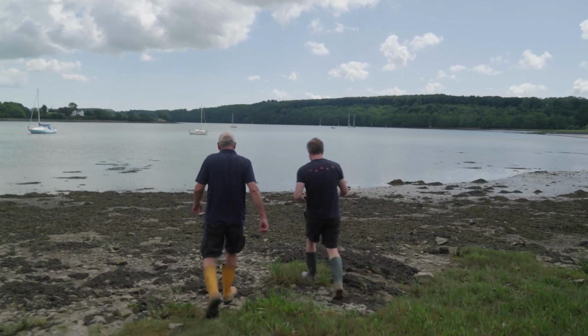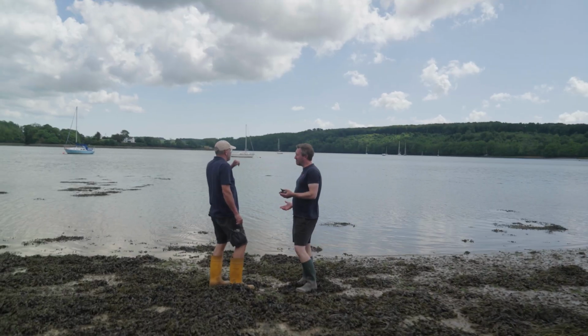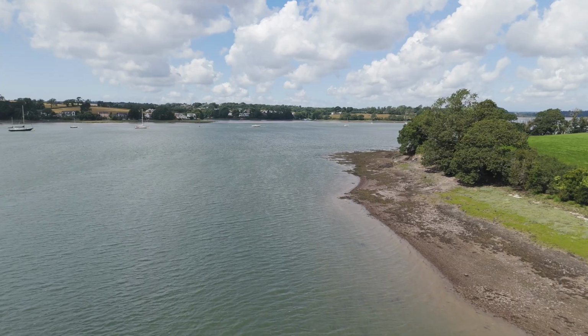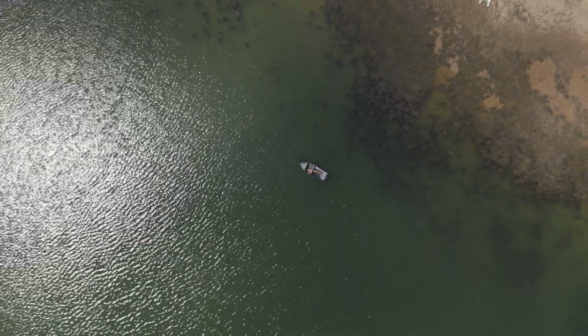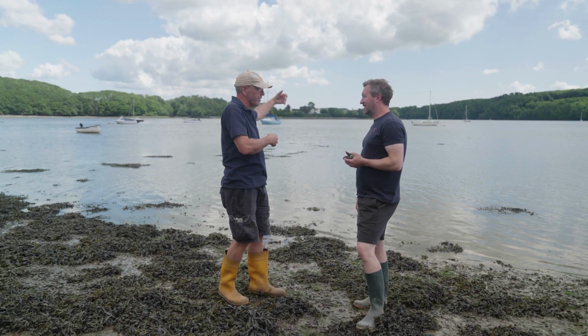Right then, Andy, obviously we're here to see your oysters. Talk to us about where they're grown and why it's special. Right, okay. So this is the Clothai estuary. If we kept on going that way for an hour on the boat, then you'd come to the Atlantic Ocean. We grow them just around the corner from where the Atlantic is.